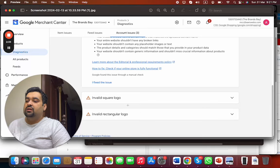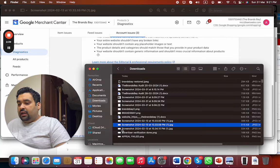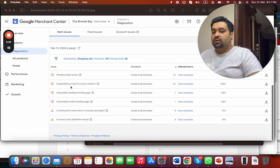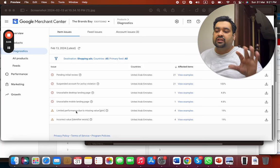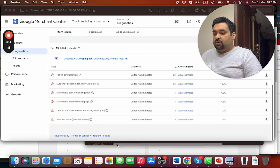For instance, the GMC also had errors of invalid square logo and invalid rectangular logo, and there were some item issues as well. You can see over here the target country was UAE, and the account products were suspended for policy violation: unavailable desktop landing page for one product, unavailable mobile landing page, and limited performance due to missing value GTIN. If your account can be approved, an error of limited performance is an ignorable error. And an incorrect value identifier exists. This was another error. I'm just showing you all the details on the account.